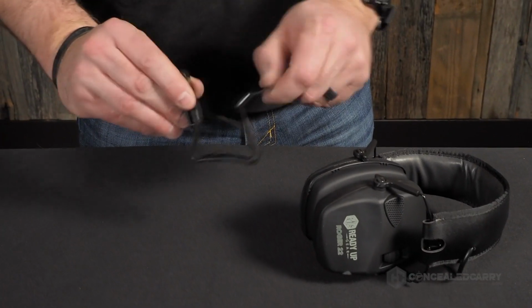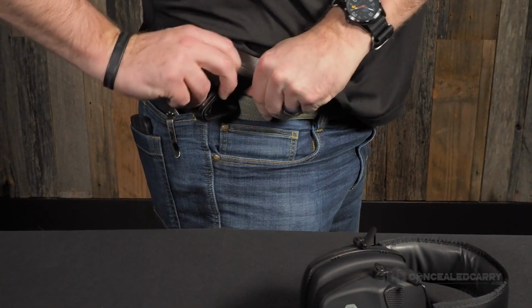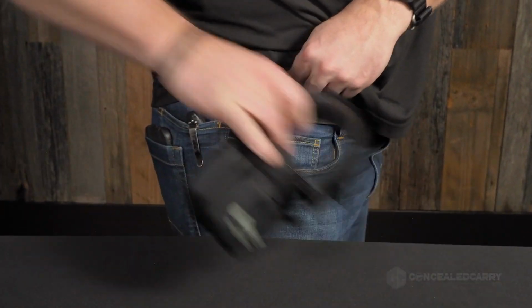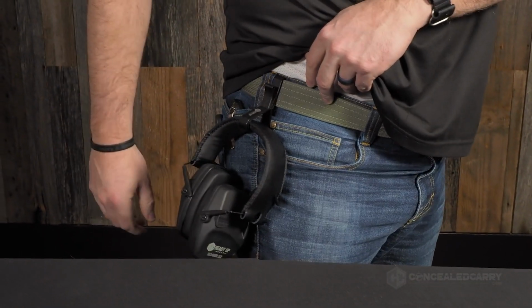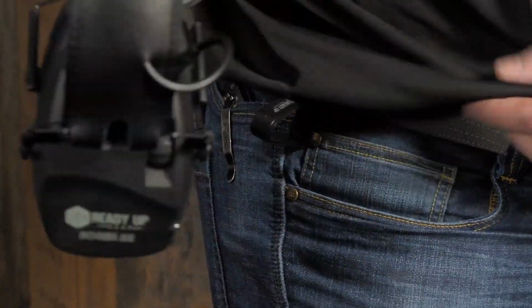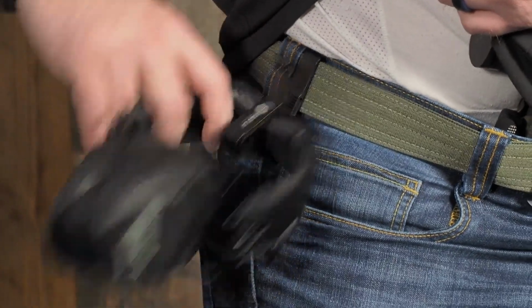So clip this onto a pocket or onto a belt loop. I put one of these on my competition belt and just used this a few weeks ago at a shooting match I attended, and it was perfect for that purpose, where when I didn't want to have my hearing protection on, I just reached around and snapped it onto my new ReadyUp Gear Ear Pro clip. All right, so cool little product.